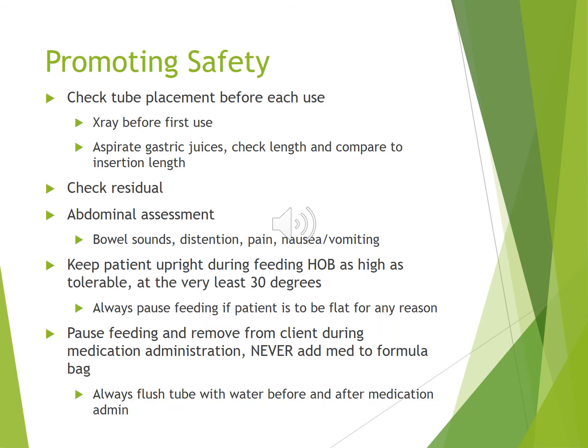This is a continuation of the nasogastric tube. The previous slide I did talk about checking tube placement when an NG tube is inserted. We also want to check for that tube placement before each use. Obviously, you get an x-ray before the first use, but before we start giving feedings or anything through that, with each additional use, we want to aspirate gastric juices, check the length and compare to the insertion length, and check for residual. And that's going to promote safety with using that NG tube.